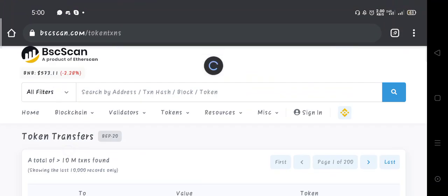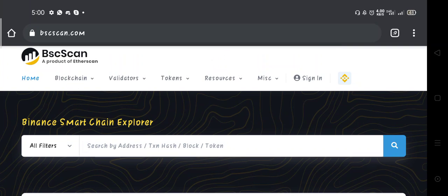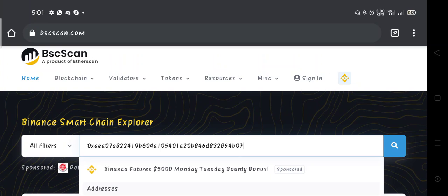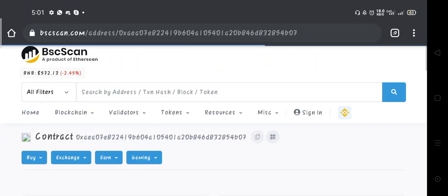But to confirm if there's an issue with it or not, let me just go to bscscan.com. Let me paste it here to be sure that the smart contract is actually correct. But in your own case, I already dug for these 3. I just wanted to use these 3 as examples for you guys, the same way we usually get tokens.